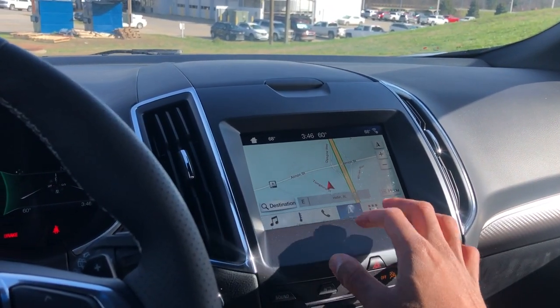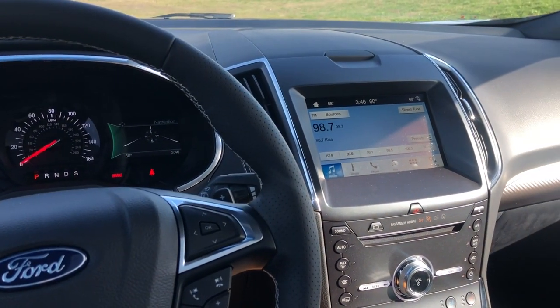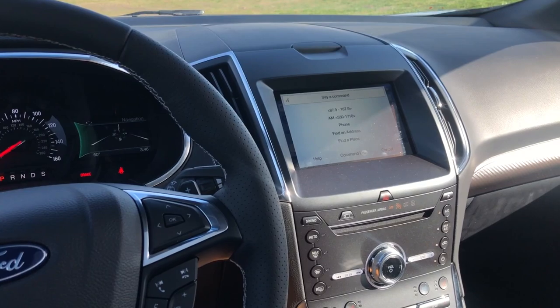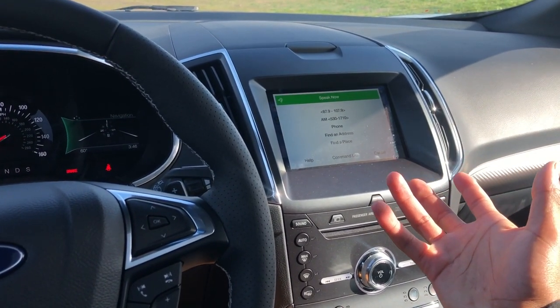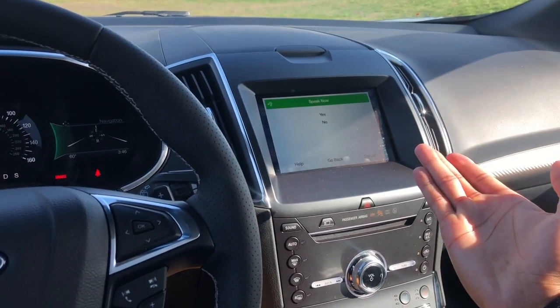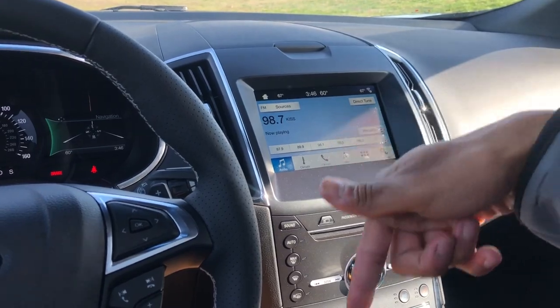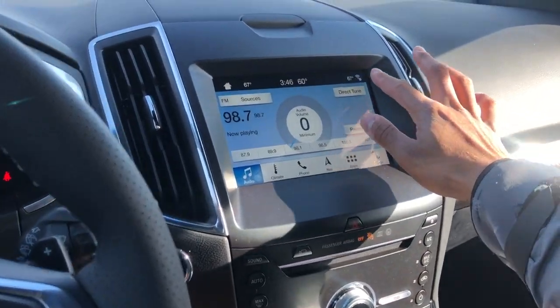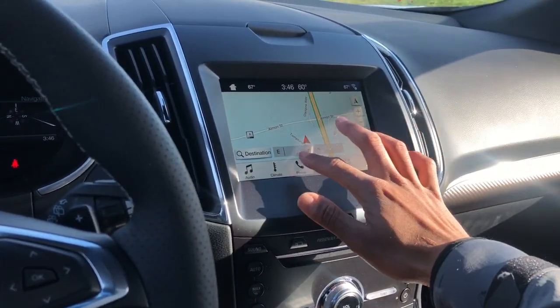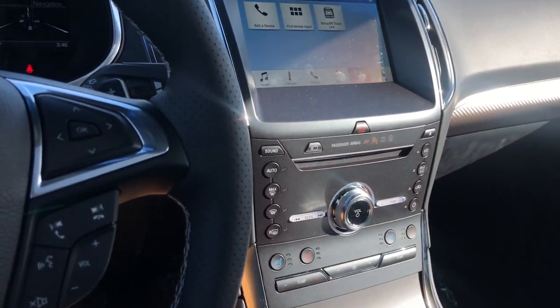I mean, you still got your navigation, your audio, your please say a command. Set temperature to 67. Did you say 67 degrees? Yes. Setting temperature to 67 degrees. I mean, you still get stuff like that. You still get your built-in Wi-Fi, your phone, your Apple CarPlay, SiriusXM, all that good stuff. So I'm not gonna go too much in detail.